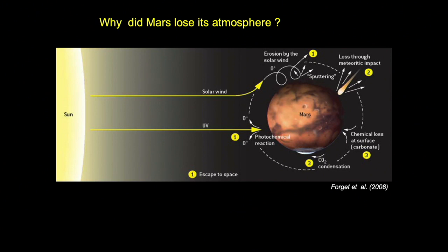So now the typical story is related to the escape into space. It seems a simple story, but in reality it's very difficult to escape CO2 on such a planet. But it seems that there was some process able to do that. It's now the topic of the mission MAVEN. And it seems that you can explain the loss of some of the atmosphere because Mars' gravity is not that high.